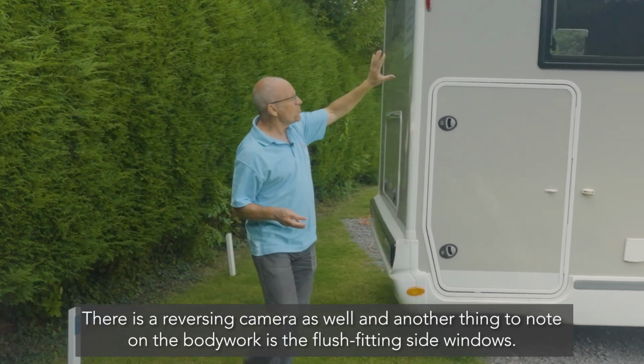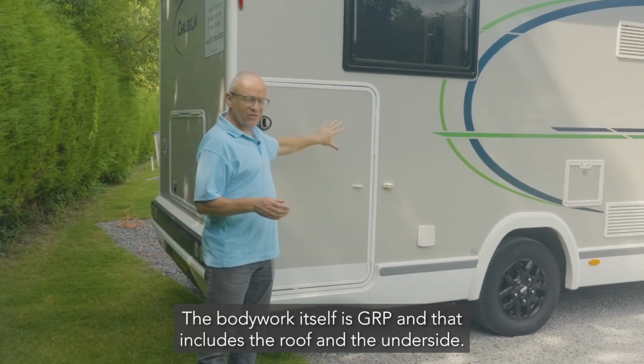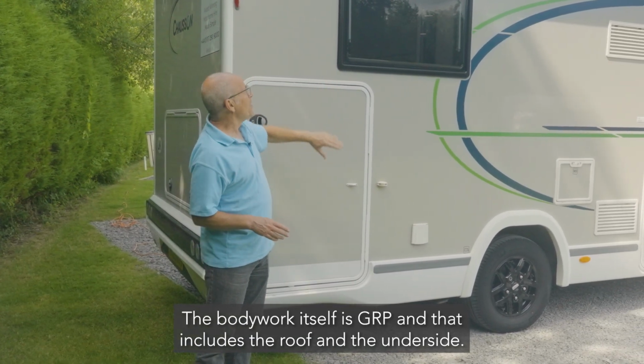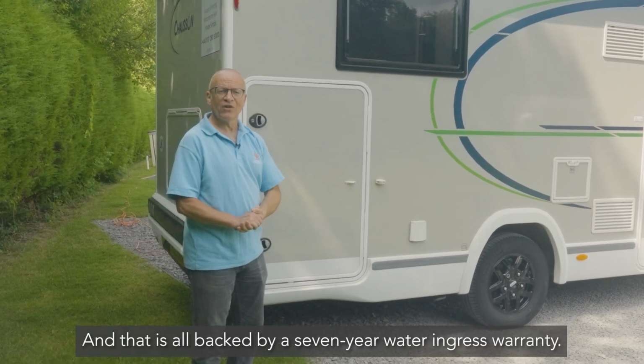And another thing to note on the bodywork is the flush fitting side windows. The bodywork itself is GRP, and that goes for the roof and the underside. And that's all backed by a 7-year water ingress warranty.